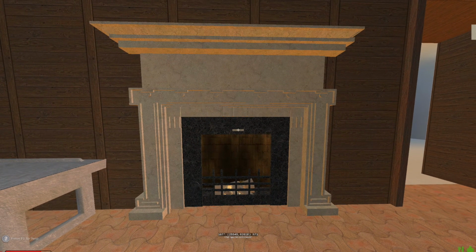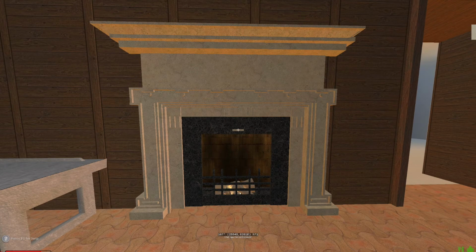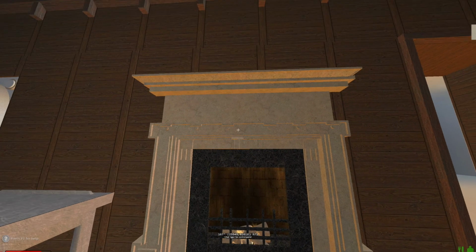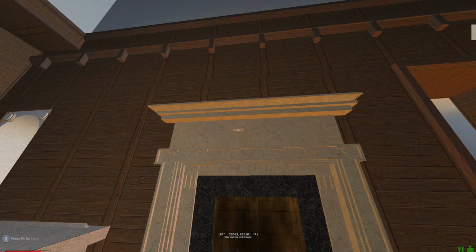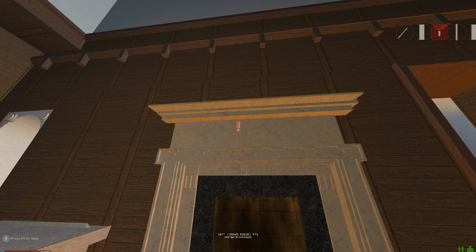Now, above each of these is a cordel. The cordel in the picture is slightly curved. I am not going to do curves. I could, I suppose, but I am going to do it with straight beams.